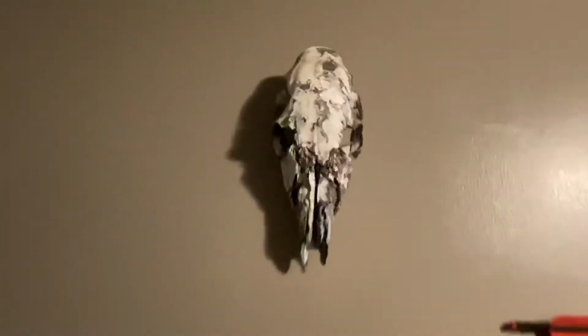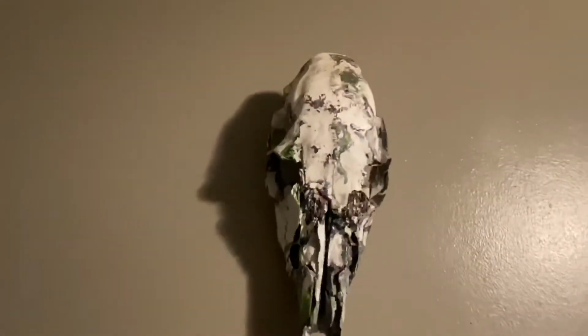Stay tuned for that. Here's a cool little doe skull we did an experiment with, and we did some hydro dipping. We tried to do like a camouflage color. It kind of turned out a little different, but I like it. Something we did together.